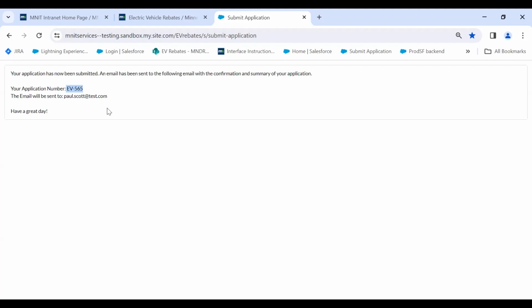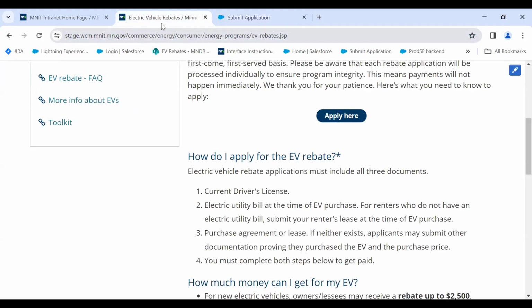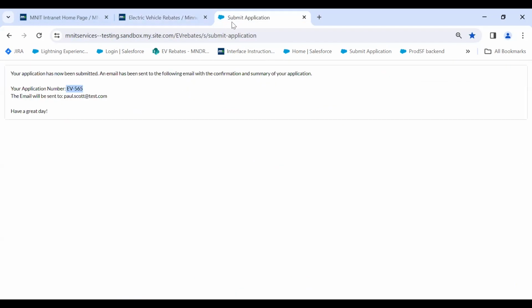And that is how you submit an electric vehicle rebate application for the Minnesota Electric Vehicle Rebate Program. And again, to get to the page, go to mn.gov/EVRebate.